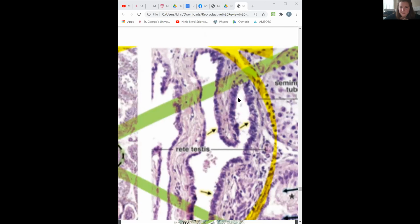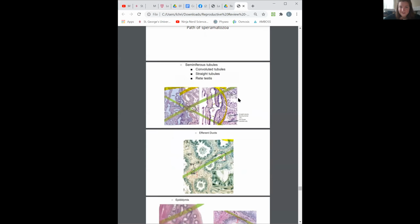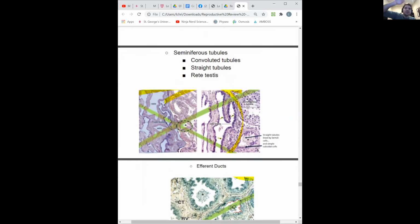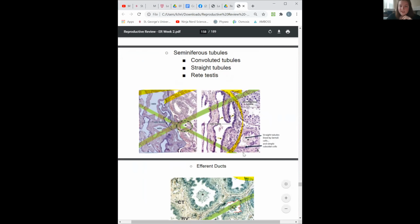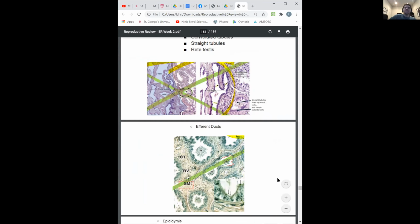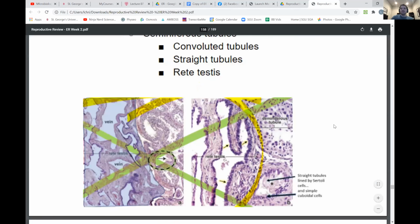Ooh, you are not cooperating with me now. Can you make your screen full screen? Is there a way to do that in the PDF? Click that right there. Yeah. Uh-oh. Maybe full screen your browser. Why is it coming up like this? There you go. And then you can make, yeah, cool.